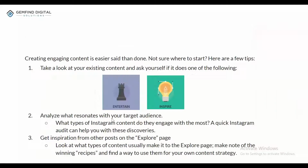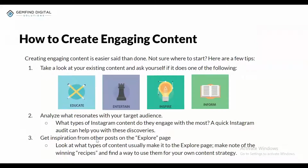Go ahead, Rachel, thank you. When you're sharing content on social media, you want to ask yourself a couple of things. Does this educate? Does it entertain? Does it inspire? And does it inform? Those are things you definitely want to incorporate into your content creation.